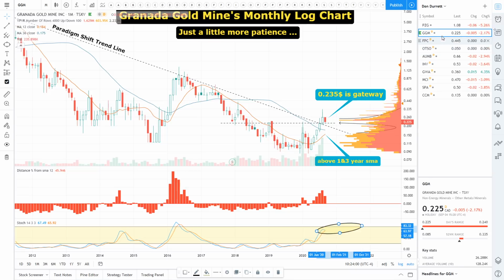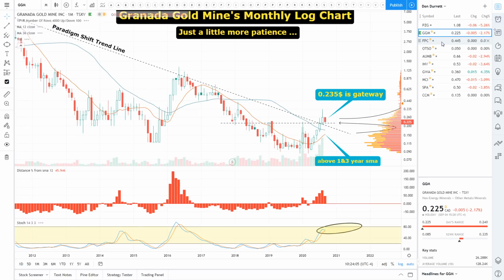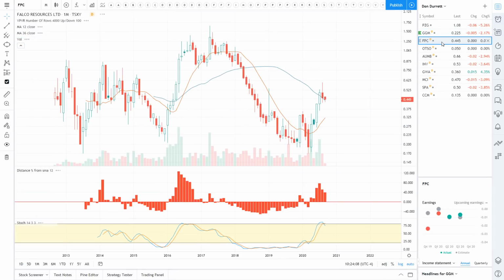GGM kind of looks like PZG, right? Yeah, nice technical setup, very nice, both of those.